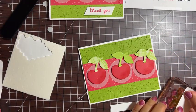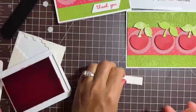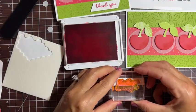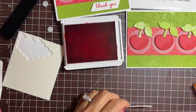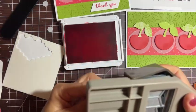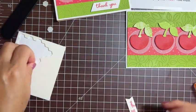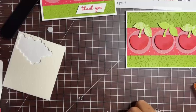All right, let's put our sentiment on, and we're going to use a thank you. Now the one that comes with this set we've already used, and it says thank you for being so, but I don't want the for being so, I just want the thank you. So I'm going to start by cleaning my stamp with my chamois. Just rub it off, make sure I don't have any ink on it. And then I'm going to take some of my Post-it tape and just tape off the bottom, because I just want to see the thank you part. And then I'm going to ink it up. I'm going to pull off my piece of tape, and then I'm going to center my thank you right in the middle.